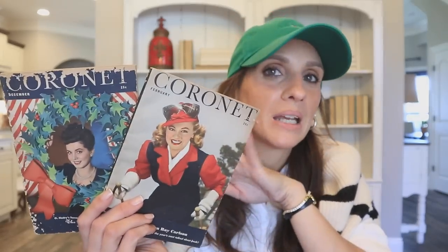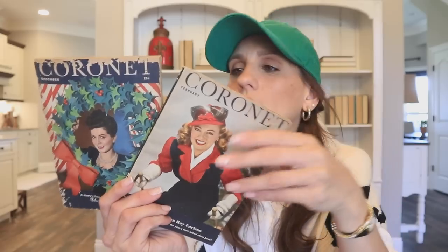All right, next up, I did grab these two. There were so many. I'm thinking at some point I'm probably gonna go back and get more of these. I was drawn to these two in particular because they had a Christmas theme, but I think all the other ones might have been Christmassy too. I don't really know much about this.